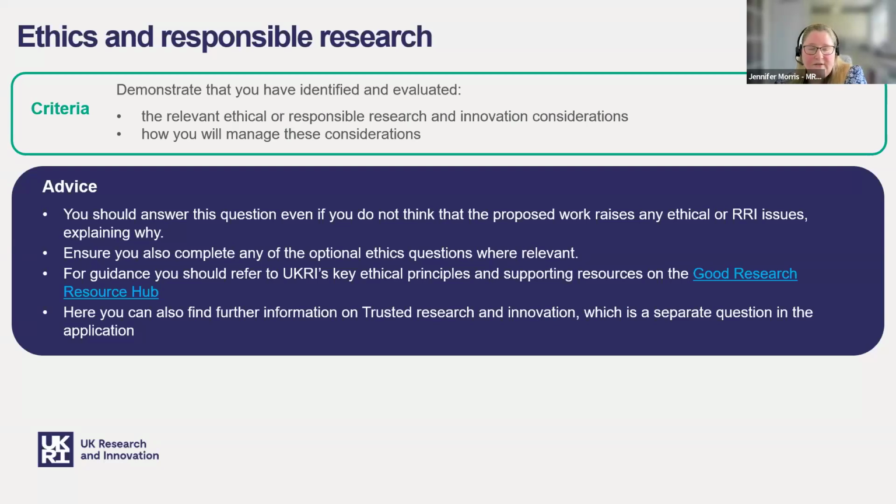For what the standards of responsible research are, you should refer to UKRI's key ethical principles and supporting resources on the Good Research Resource Hub. Here you can also find information on trusted research and innovation, which is a separate mandatory question in the application if you have any international partners.